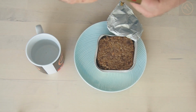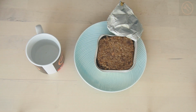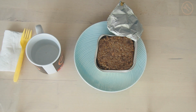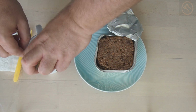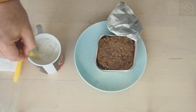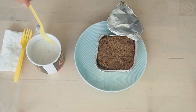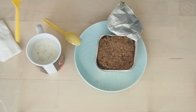Okay, now let's make this tea. It's a white powder because we have the milk here. It's a traditional Mongolian tea. It has dissolved really well, so I'm a bit surprised because powdered milk is not always that easy.